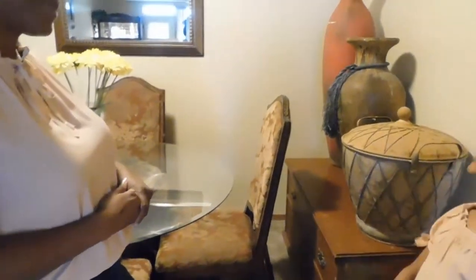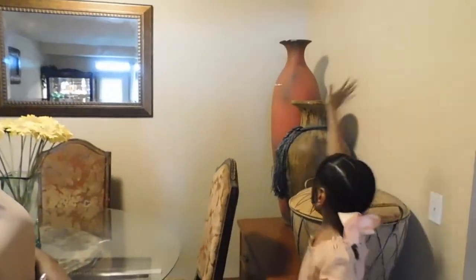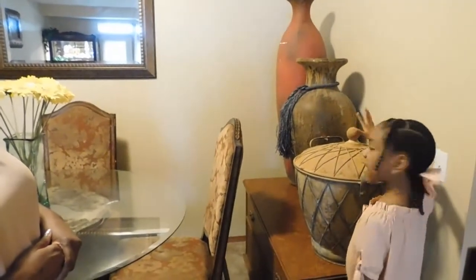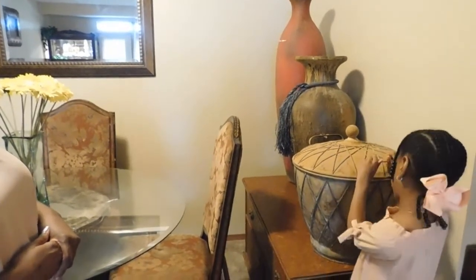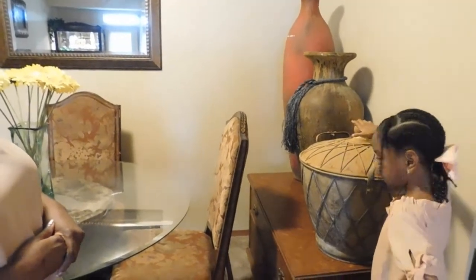Yes, and also, I just love these pots. And those pots, they're just so beautiful. And also, this pot has a lid and a handle to carry it. This pot has a lid where you can open it, and that's all I wanted to say.